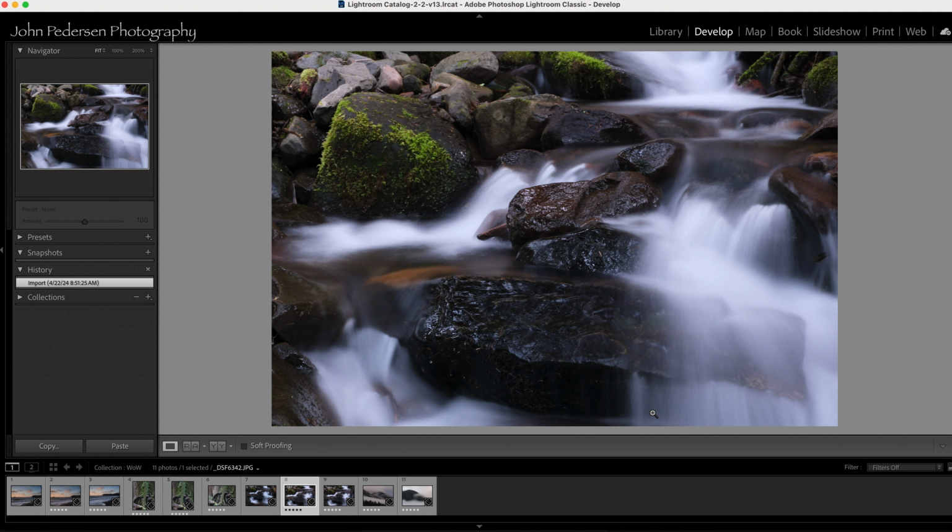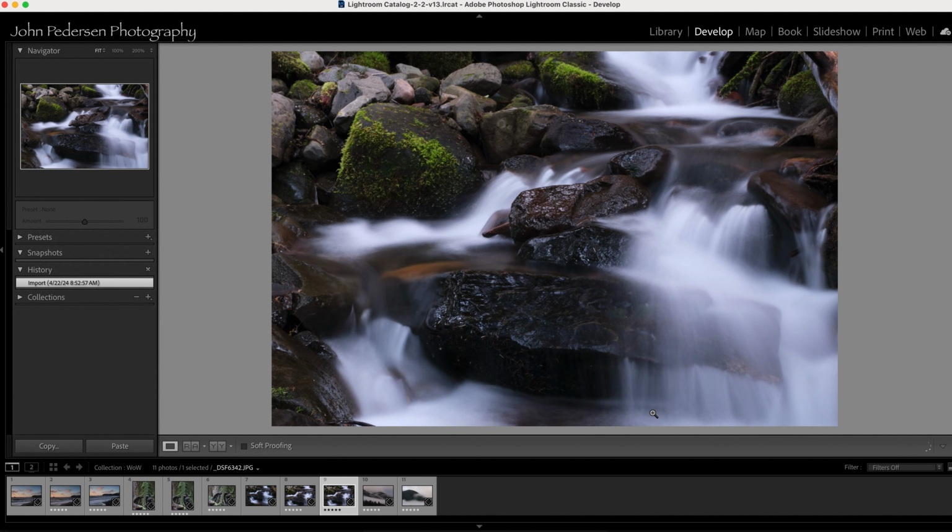So what did I do? I backed off just a little bit to this. I got a little bit more breathing space down here so we could see the water actually impact the splash pool just barely at the bottom, just enough.